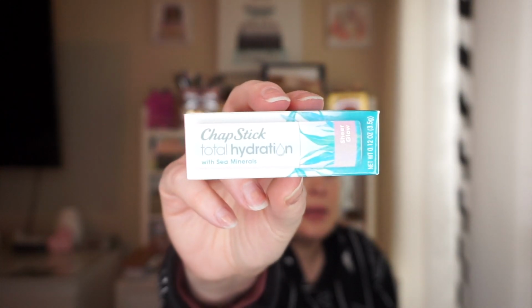This is from the Chapsticks brand. It says Chapsticks Total Hydration with C Minerals. Made with C ingredients rich in vitamins, minerals, and antioxidants. Part of the Nourishing Chapstick Total Hydration collection. And this is in the color Sheer Glow, which has like a little pink tint to it. That is what it looks like. And I always love getting chapsticks. You can never have too many, I feel like. So this is great. I always have dry lips.